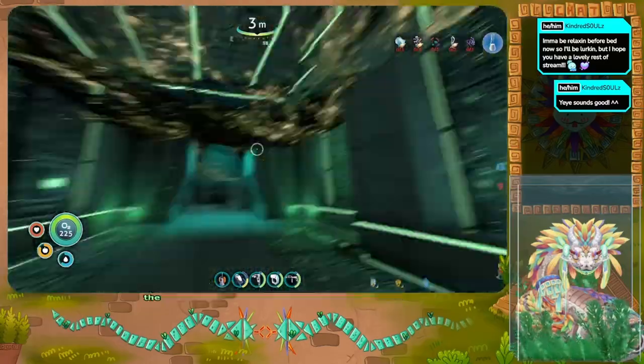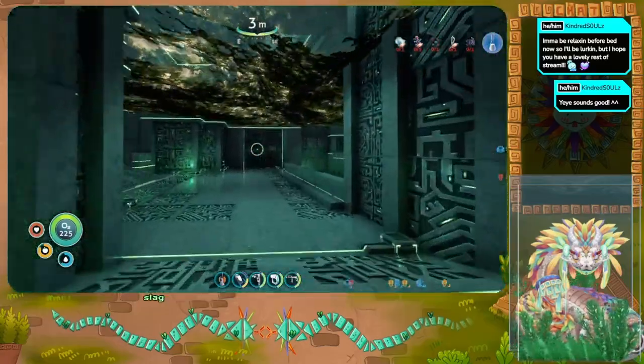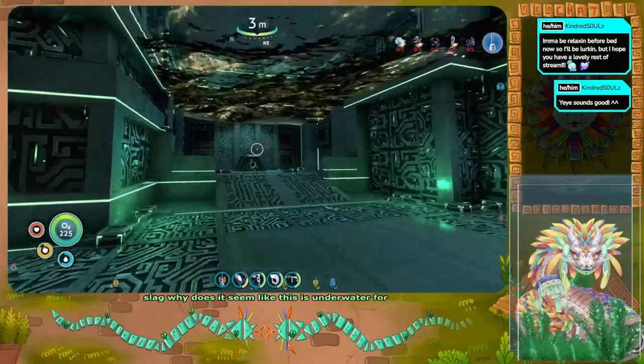What the fuck? Why does it seem like this is underwater for some reason?